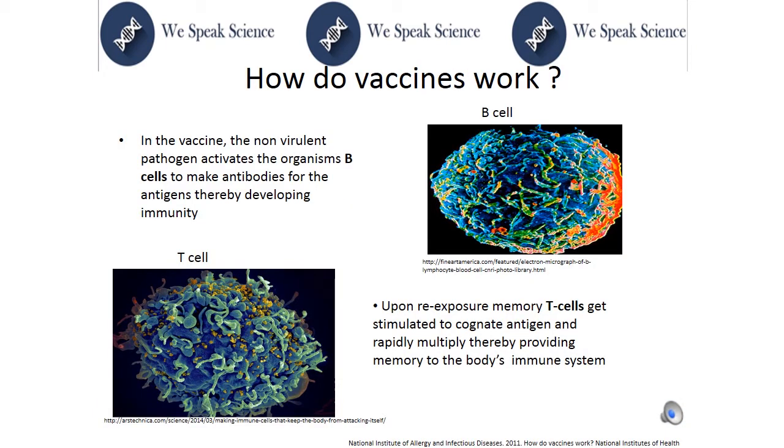So, how do traditional vaccines work? In the vaccine, the non-virulent pathogen activates the organism's B cells to make antibodies for the antigens, thereby developing immunity. Upon re-exposure, memory T cells get stimulated to cognate antigen and rapidly multiply, thereby providing memory to the body's immune system.